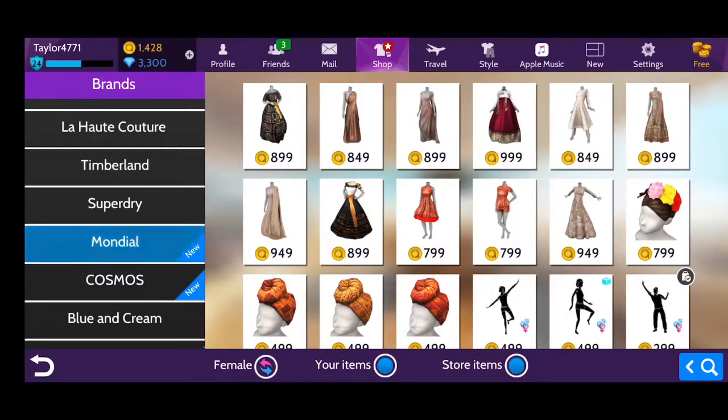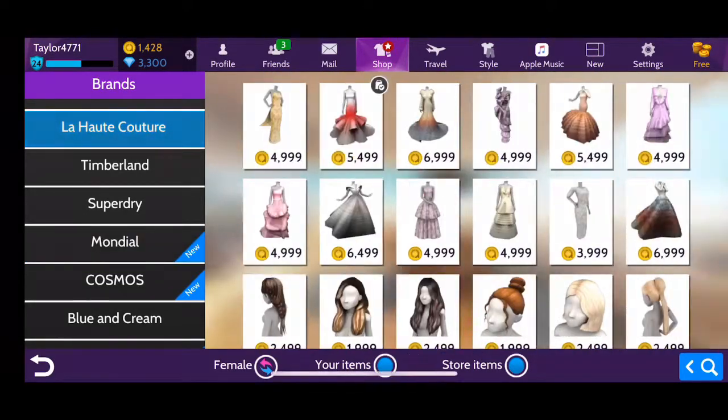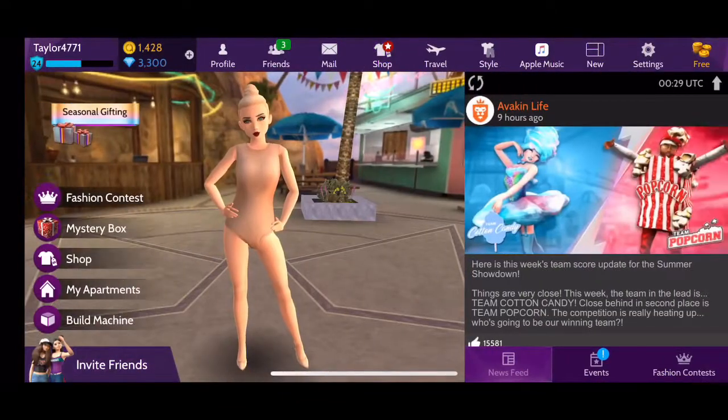So, ranking these ones in order, from worst to best, I'm going to go Superdry, Mondial and La Haute Couture. I know that a lot of people like Mondial a lot better than La Haute Couture because it's including more cultures, but like I said, the brand that holds your favourite dress is always going to have a place in your heart.